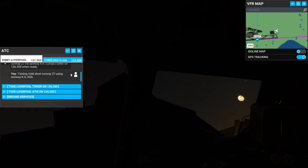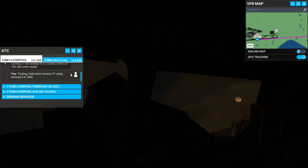Alright guys, slight problem. The controller doesn't work. I have a new desk coming on the way, and it's hoped it's going to have everything built in. My computer's going to be hidden away. I'm going to have a full flight simulator set up, and I'll be vlogging that. So stay tuned if you want to see it.